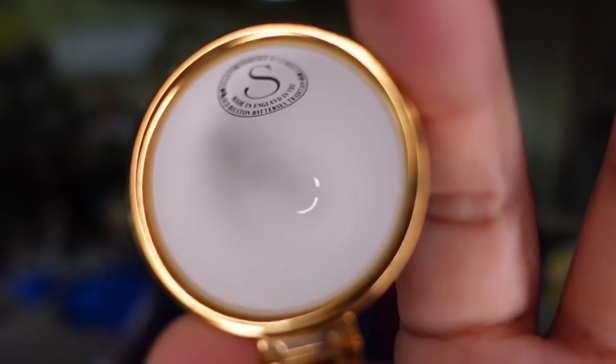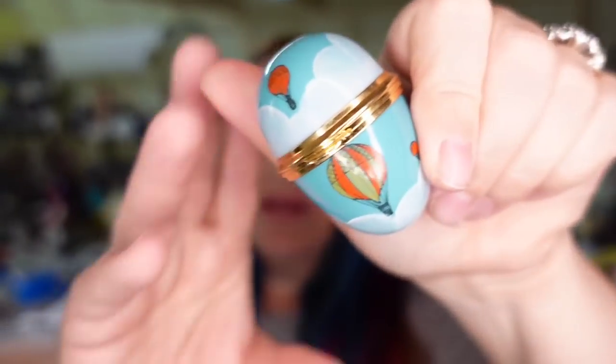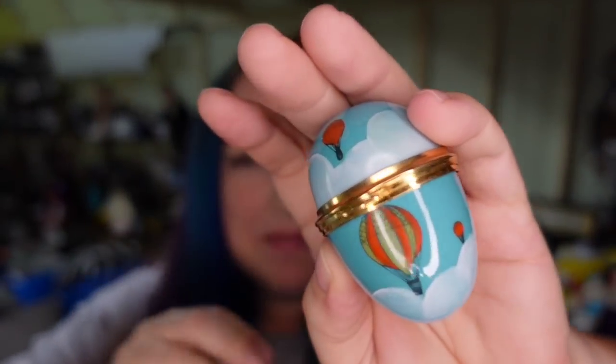Okay, so this one is Staffordshire. Let's see if I can get it. I bought this in a Halcyon Days egg lot, but this one is not Halcyon Days. It is Staffordshire. It's got the little hot air balloons. But this one, I'm about $10 in, and it sold for $40, making it about a $26 profit.